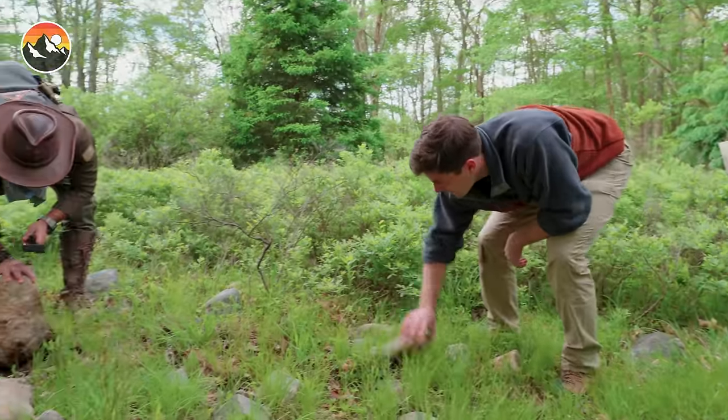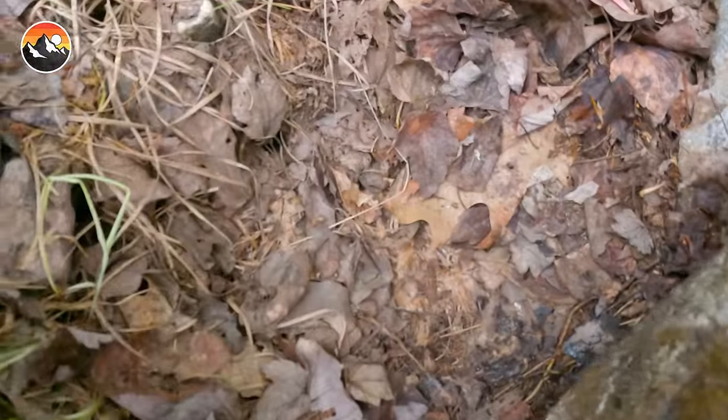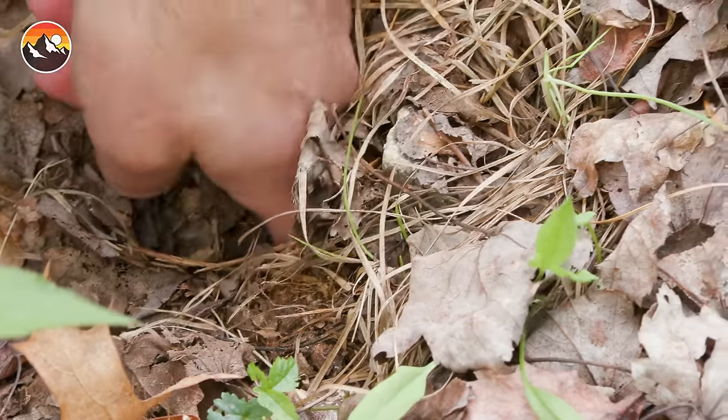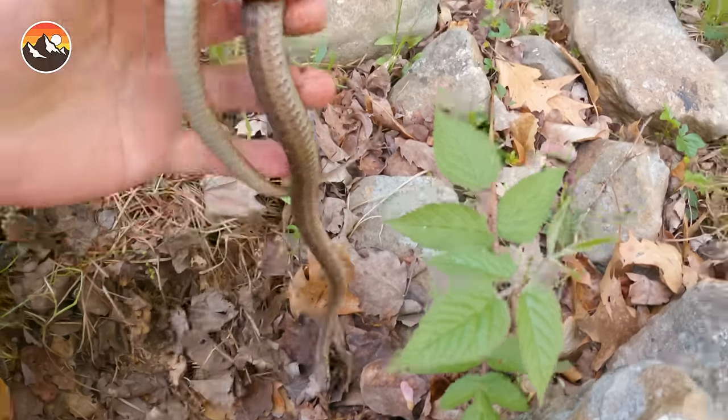Ugh, pollen. Oh, snake. I think it was a garter snake. He went down into this little hole right here. Oh, yeah, there's his little face. He's right there. Let's see if I can tickle him out. There he is. Gotcha. Whoa, there we go.